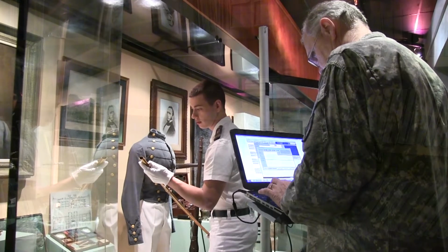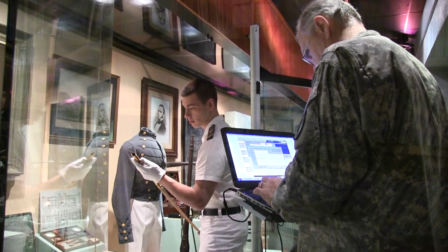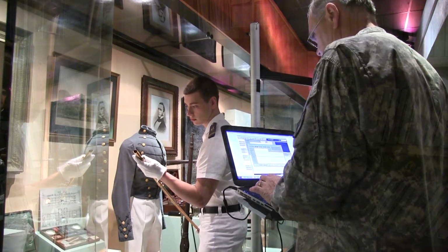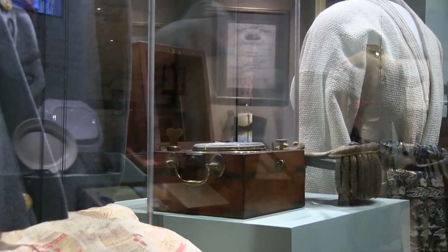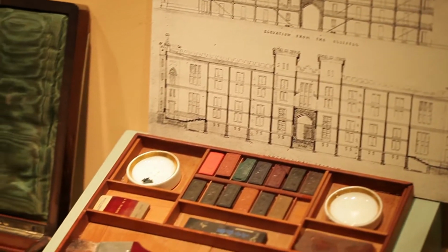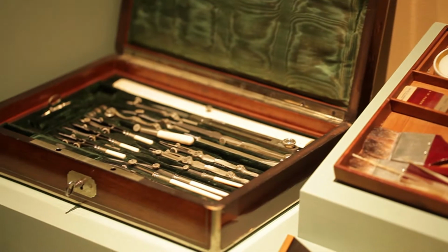Our cadet assistants in the museum are a great help in terms of painting the exhibit furniture, repairing things in that manner, moving objects from collection storage to the exhibit area. And it's a great educational experience for the cadets because they are learning about these artifacts in a more intimate way than a casual visitor to the museum.